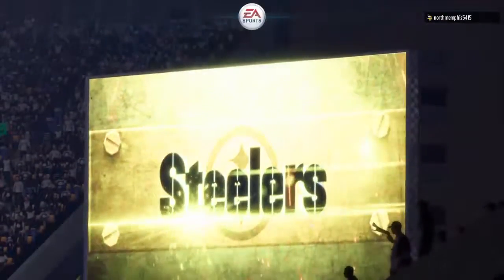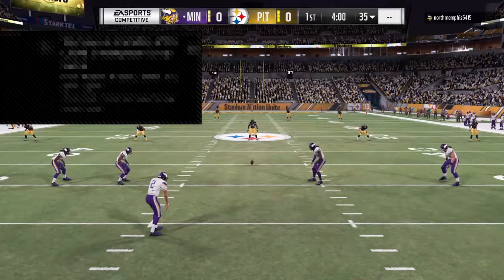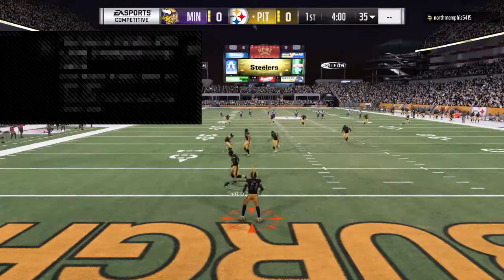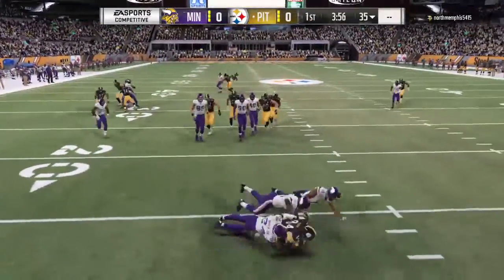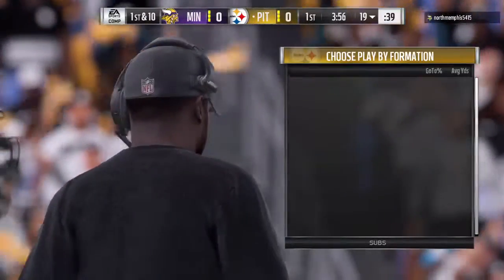Right at the convergence of the three rivers, we welcome you to Heinz Field in Pittsburgh, Pennsylvania. This was the scene just a few moments ago as the Pittsburgh faithful were fired up by the hometown Steelers taking the field. They're all set as they'll match up with the Minnesota Vikings. And he'll take it back to about the 19-yard line.